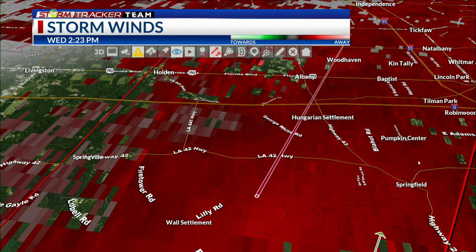Don't go looking for a tornado if there is one. That's why we have storm spotters, and that's why we have emergency management as well. They are the ones that are going to communicate with us. Don't try and be a hero by any means.